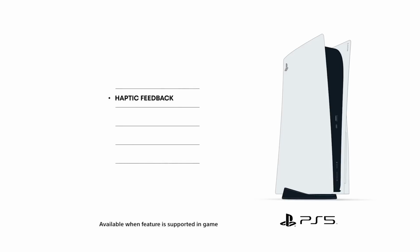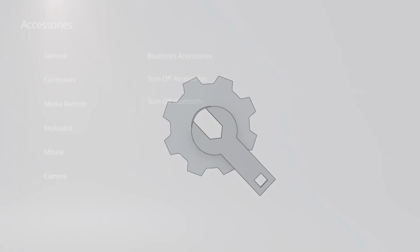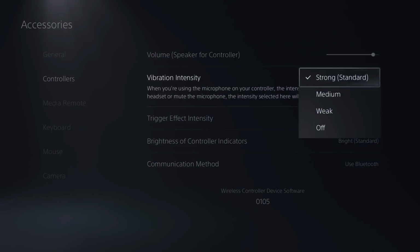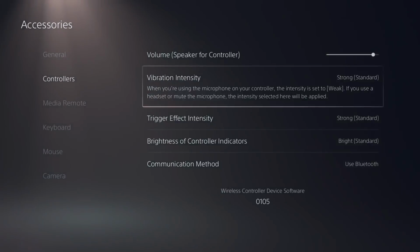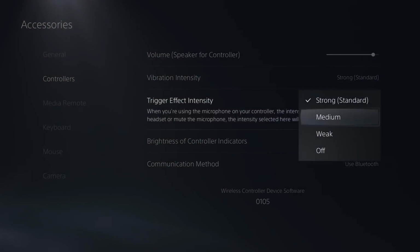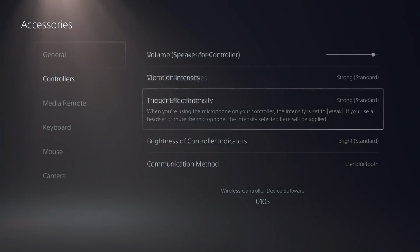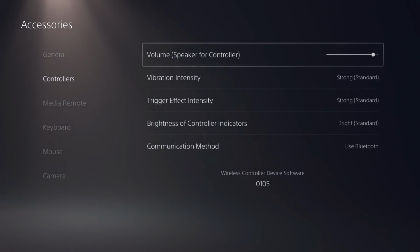New videos from the PlayStation Support YouTube channel detail all the features. A rundown of the features that were showcased in the video: customize haptic feedback and trigger effect intensity. You can customize the controller's haptic feedback and trigger effect intensity: strong, medium, weak, or you could even turn it off if you would rather not have the feedback. And I don't know why you would want to do that, but hey, maybe some people will find the haptic feedback and trigger effect a little bit off-putting, so you can turn that off if you so desire.